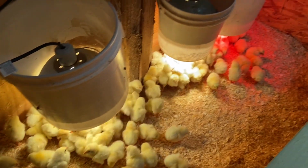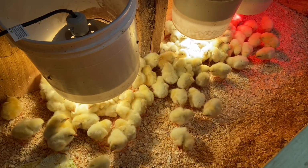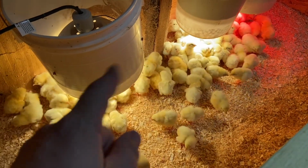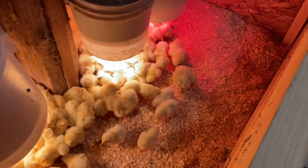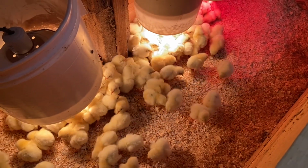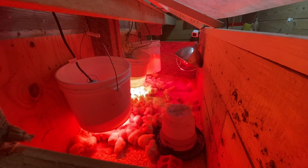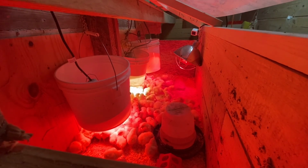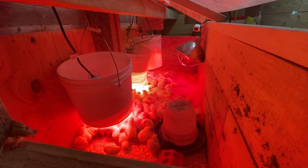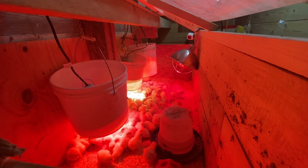So I ordered 120 birds and I got 132. They're starting to crowd a little bit, so I need to add another heat lamp, and I might have to go get some 250 watt bulbs. So I've swapped out some bulbs with 250 watt bulbs, trying to get them to spread out, and it's looking like it's working. They're spreading out a lot more.